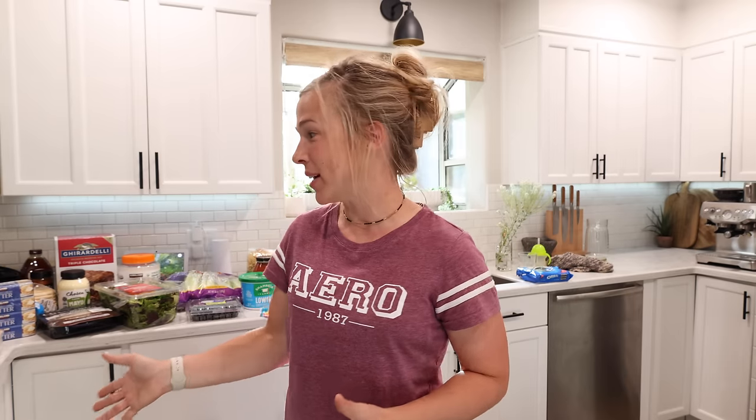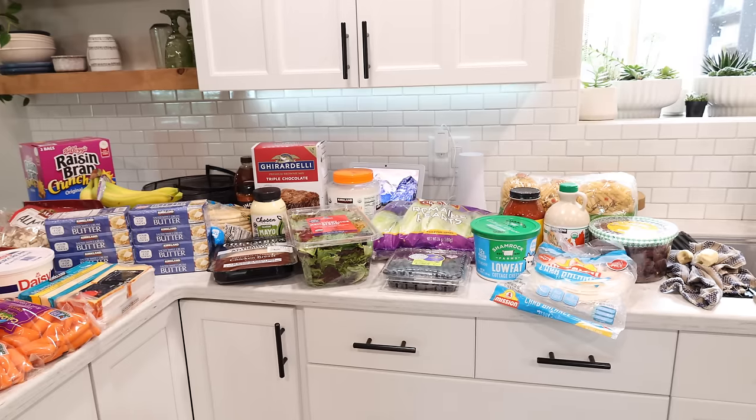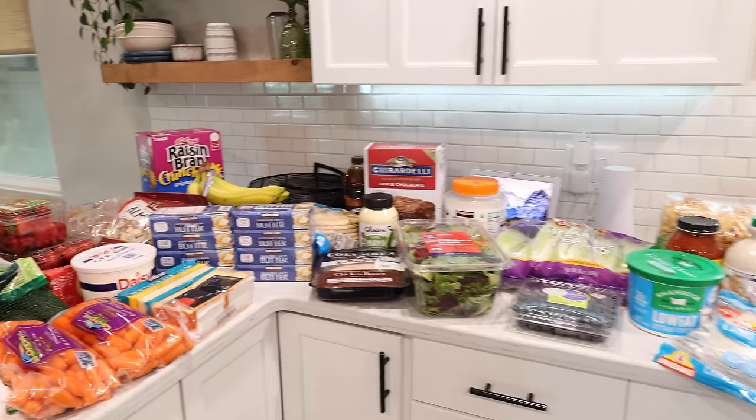Okay, so I just got back from Costco and we had basically no food in the house, so this is a huge load of groceries. I'll try to make this grocery haul quick just because there is a lot of groceries, but I just wanted to show you quickly what I got from Costco. Okay, so here is an overview of everything.